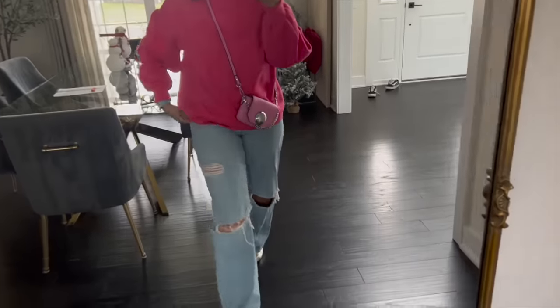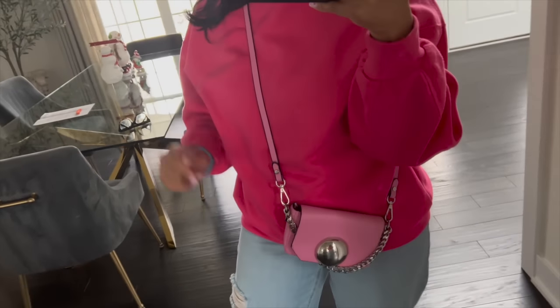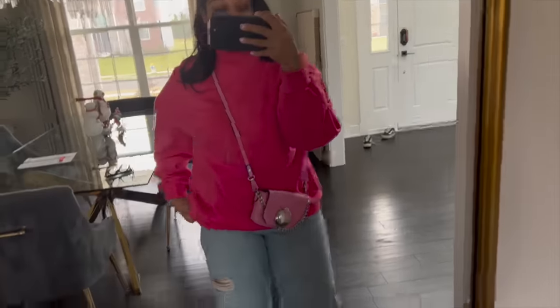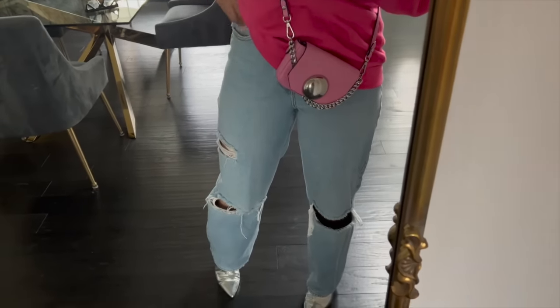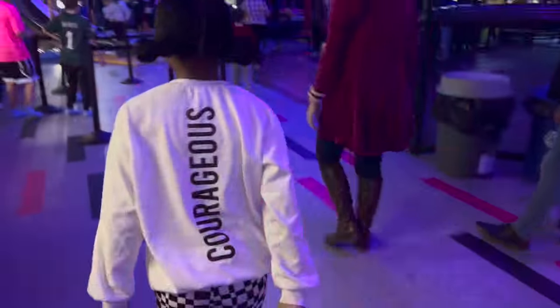Alright guys, here's the outfit. This is what I'm wearing to the party. Of course, we're running late, like always. Alright, let me hurry up and get her to this party. I kind of want this to be styled like this, half up, and then to the side, but I don't even have time to style myself. My life, always rushing.